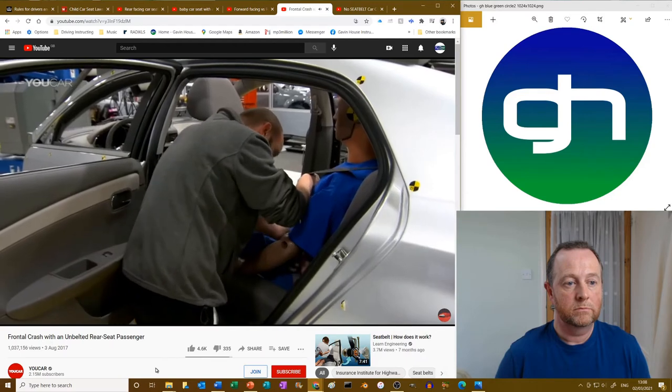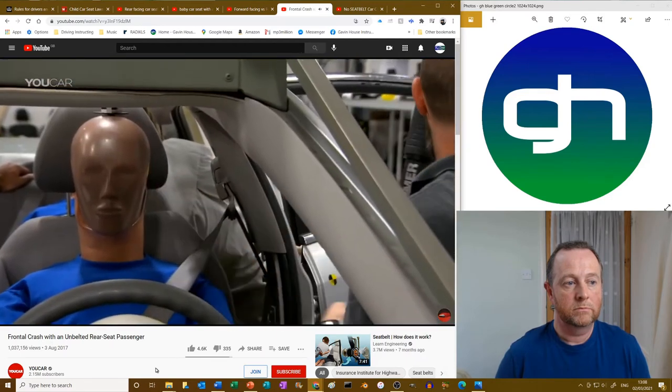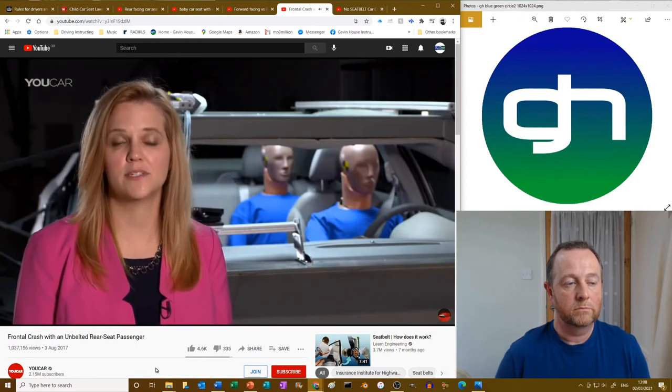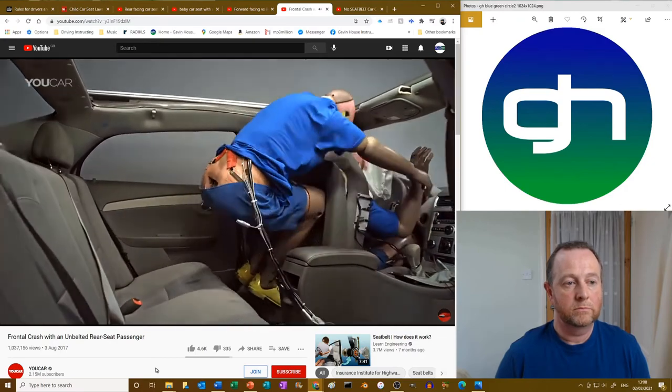We recently conducted a test to show what can happen when there's a crash and the person in the back is unbuckled. In a simulated 35 mile per hour impact, the unbelted dummy slams into the back of the driver's seat, pushing the driver dummy into the deploying airbag and steering wheel.